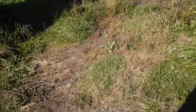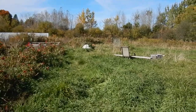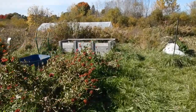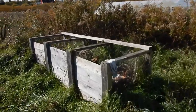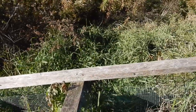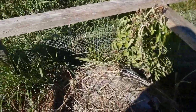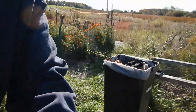And I'm going to empty the compost. So I'm on my way to the composter, and I forgot my whetstone yet again. So here's our composter, and it's relatively full, but I think we still have some work to do on the actual compost itself. So I'm going to just dump.